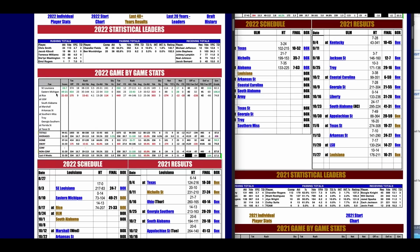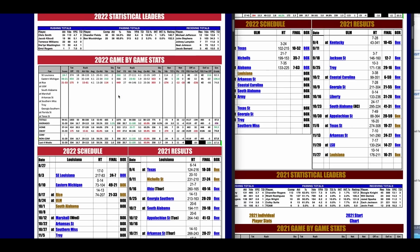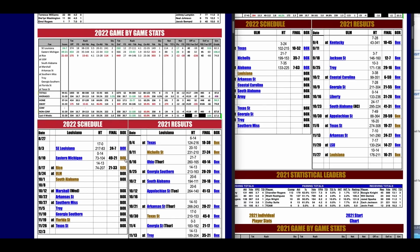And 2 weeks ago, we talked about this Eastern Michigan game. I mentioned it in quick hitters. It was 14-0 at the half. So right now you're probably wondering, after 175 yards against Rice, can this team move the ball? Well, look at the second half against Eastern Michigan.